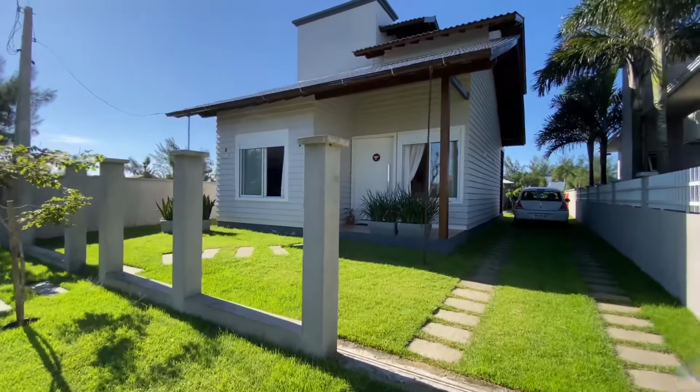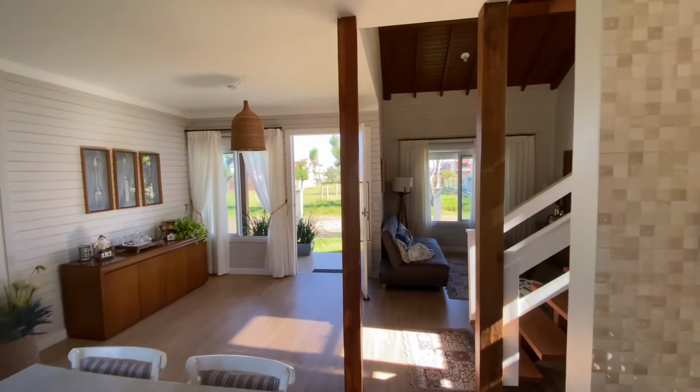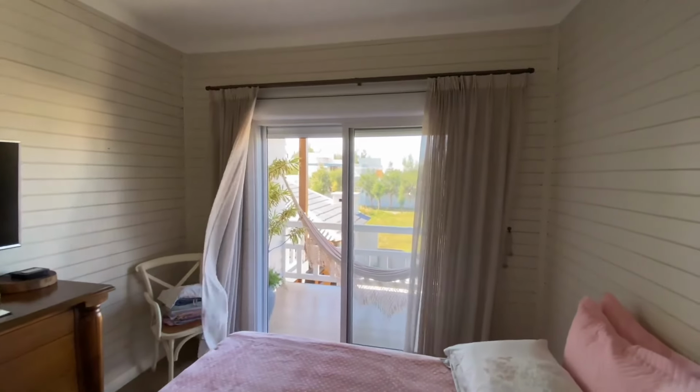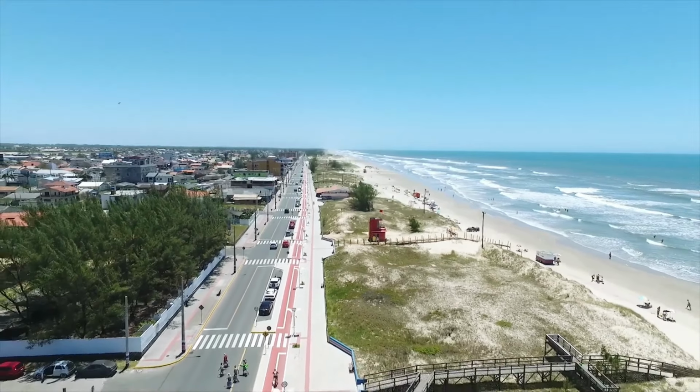In today's video, I'm going to show you a beautiful little beach house in the state of Santa Catarina in the south of Brazil. So this is a wooden house. It has 2 bedrooms, 3 bathrooms, and it's only 120 meters or 400 feet from some nice beaches.